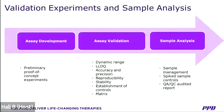And for some of the experiments, as I mentioned, if there is no method available in the market, we develop it ourselves and then validate. If it is already FDA approved or CE marked, we just do the verification process. But if it needs to be a lab developed test, we do a more thorough job on accuracy, precision, reproducibility, stability, and establishment of those controls and matrices.